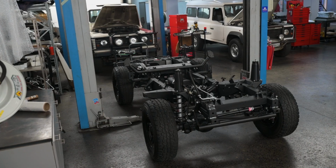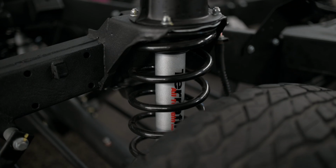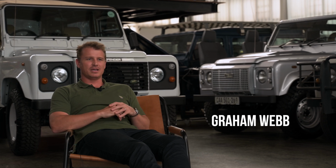We rebuild every single component. We don't do half restorations. We do the entire rebuild, and essentially it's like buying a new car off the showroom floor.